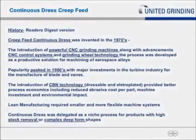What led to continuous dress was the introduction of powerful CNC grinding machines, along with advancements in CNC control systems that were fast enough to process the information and have the closed loop feedback to the machine scales and servos. And also there were advancements in grinding wheel technology, the ability of the grinding wheel manufacturers to produce porous wheels, something that hadn't been available at the time. So these three technologies coming together, along with some smart people, put together the process called continuous dress creep feed.